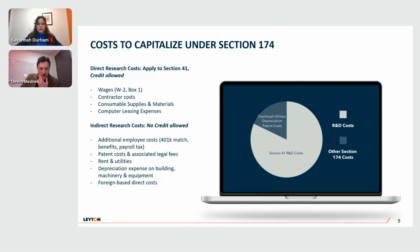The point of this image, first of all, is to portray the fact that usually a bulk of your 174 costs are going to be R&D costs directly attributed to the credit. Section 41 is the R&D credit code section. The costs that go towards the research credit, you can think of as direct research costs: wages, contractor costs, consumable supplies and materials, so no capital equipment costs. And then computer leasing expenses, Microsoft Azure, Google Cloud, whatever it may be, used to facilitate mainly software development. Those are the costs that you get the R&D credit on if they're US based.